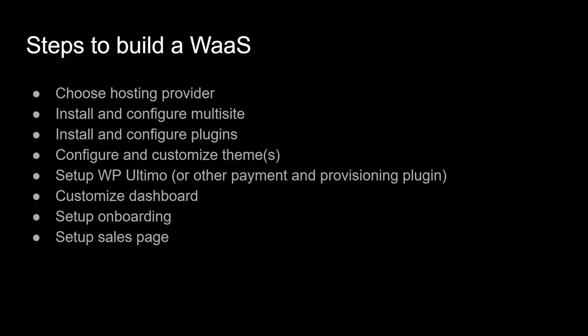As I go through these steps, I'm going to talk about some of the stumbling blocks that might prevent you from moving to the next step, and some places where you might get held up or get into the weeds. And I'm going to talk about how you might be able to prevent yourself from getting stuck on that particular step. And then we'll talk more about the mindset around that. But just for the steps, the first thing is choosing a hosting provider.